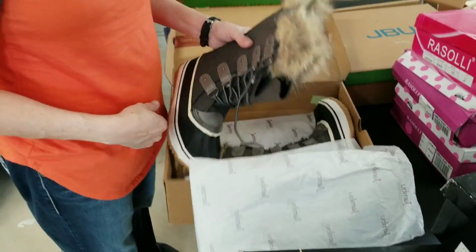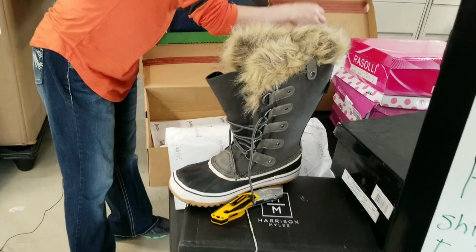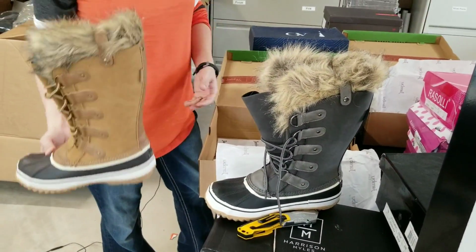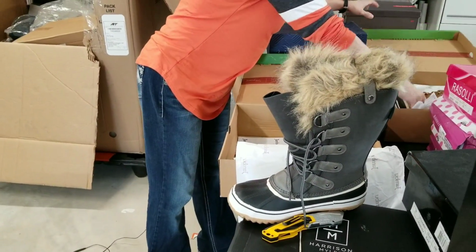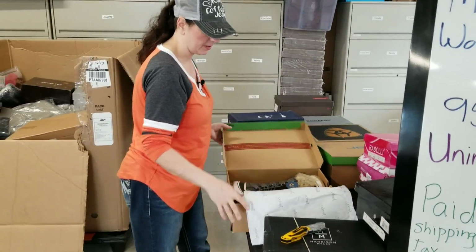Didn't we open this one? Maybe a different color. This one's gray. Let's see what color these are. It's the same boot, just different colors. So the nice thing is once I find out what the title of this boot is, I'll know what the title of the other one is. I just have to find it.